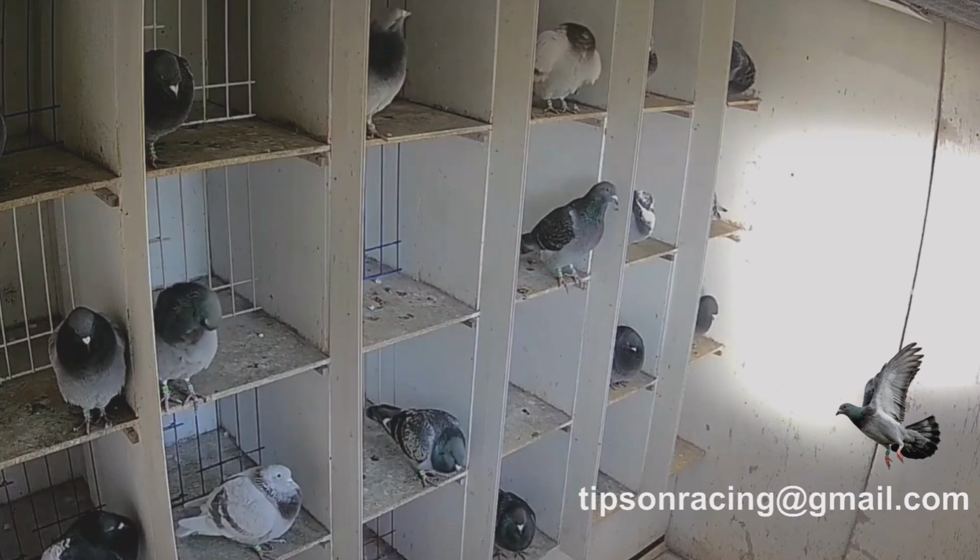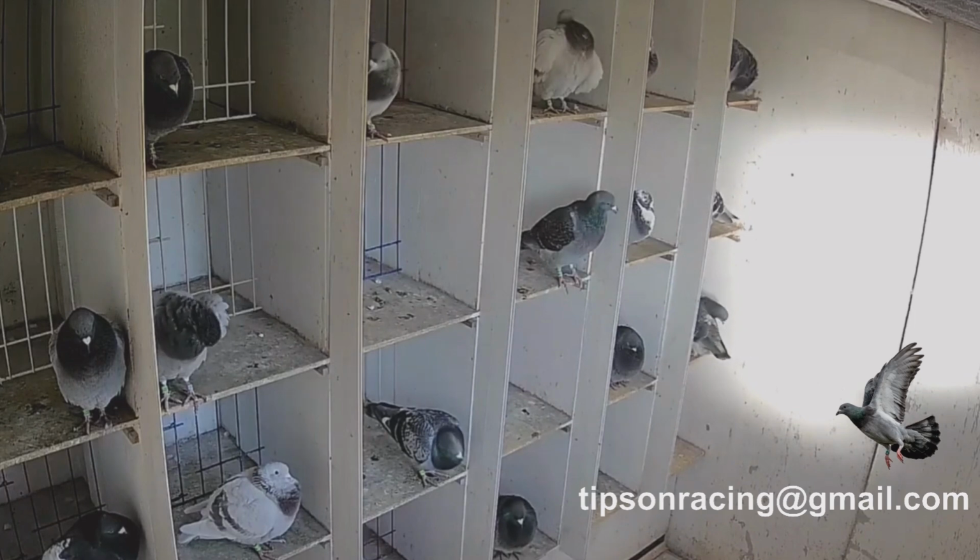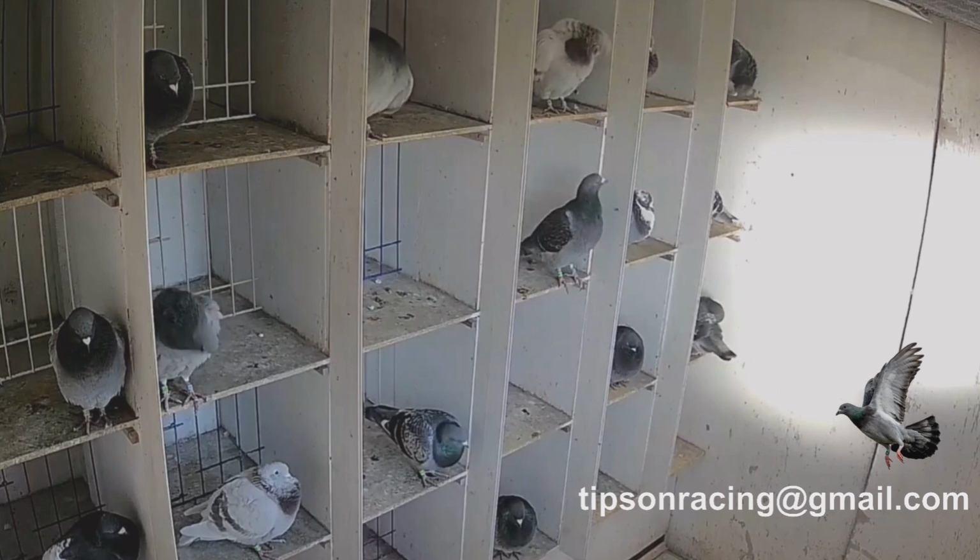3. Consistency. Maintain a consistent loft flying schedule to develop their fitness. B. Road training. 1. Gradual increase in distance. Start with very short tosses, for example, 1 mile, and gradually increase the distance.